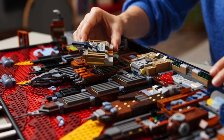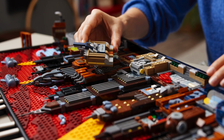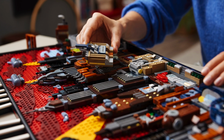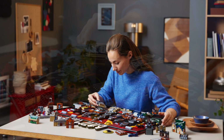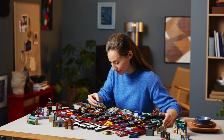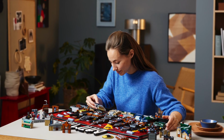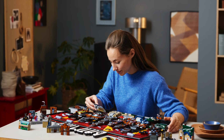I just love being able to wall mount these sets, and it's just really cool to be able to see them fully flesh this out. Now, I am really curious to see when I have this in hand, is it going to feel like it's worth the $300 to pay for it? Because this is a pretty expensive set.